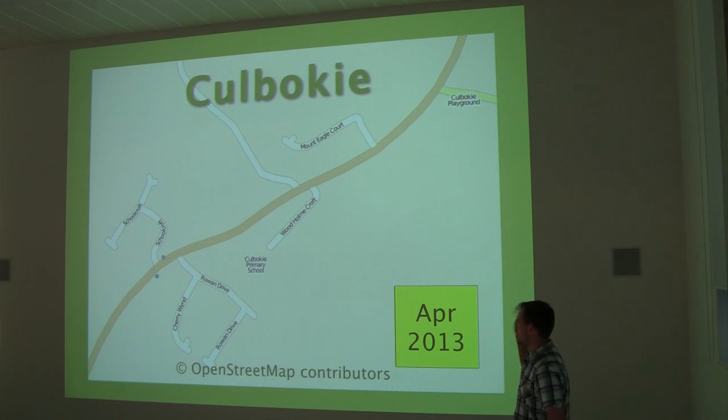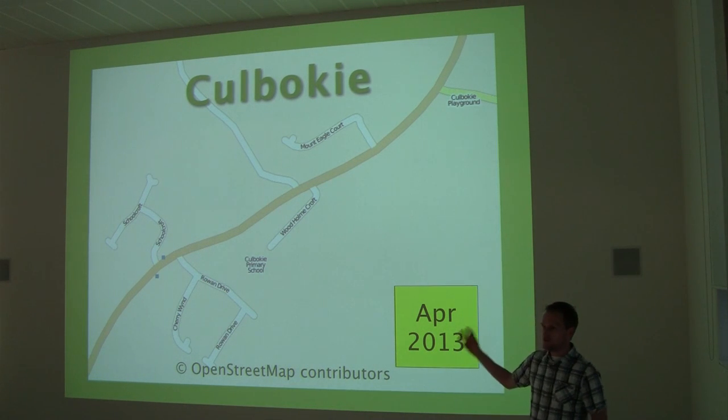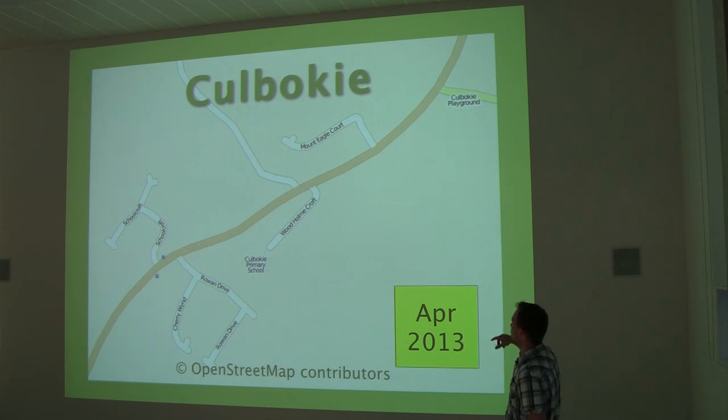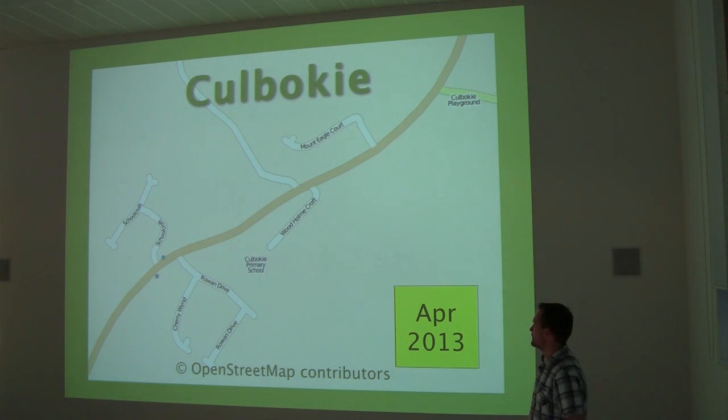So this is Culbokie, and this is OpenStreetMap back in April, and I added in that August 2012 tutorial, I think, the Culbokie playgrounds and Culbokie Primary School. So you can see that there's not a lot of detail added. And maybe for some of you heavy mappers out there, I don't know how you feel when you see these blank maps. Are you appalled or are you excited?